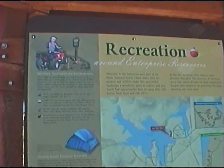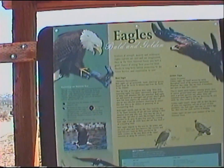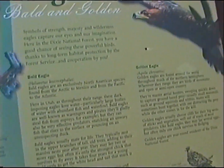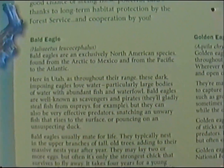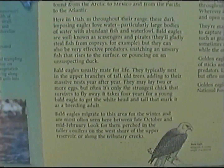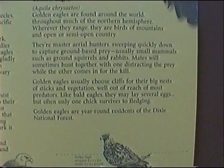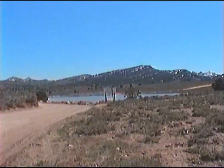It's a nice little recreation spot. It says you can have ATVs, camping, fishing, of course. And then out here, I guess there's even some eagles. So we have bald eagles and golden eagles. Haven't seen any so far, but here's just some information on the bald eagles here. And then some information on the golden eagles over here. And it looks like that's it for those signs.